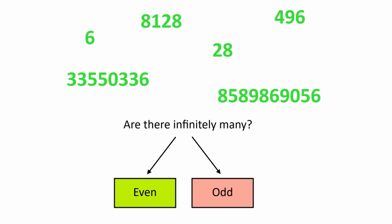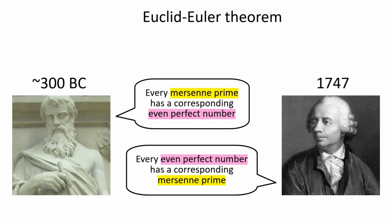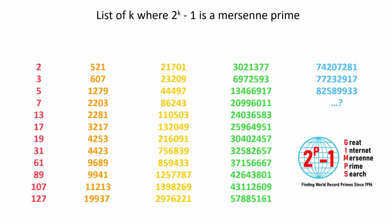It's unsolved whether there are infinitely many, and the search for new ones comes in two forms, even or odd. We'll start with even. By the Euclid-Euler theorem, we know every even perfect number has a corresponding Mersenne prime, and vice versa. A Mersenne prime is just a prime number 1 less than the power of 2, and it's unknown if there are infinitely many, but it does seem pretty likely. They're found by the GIMPS project, and every new one discovered comes with a new even perfect number.